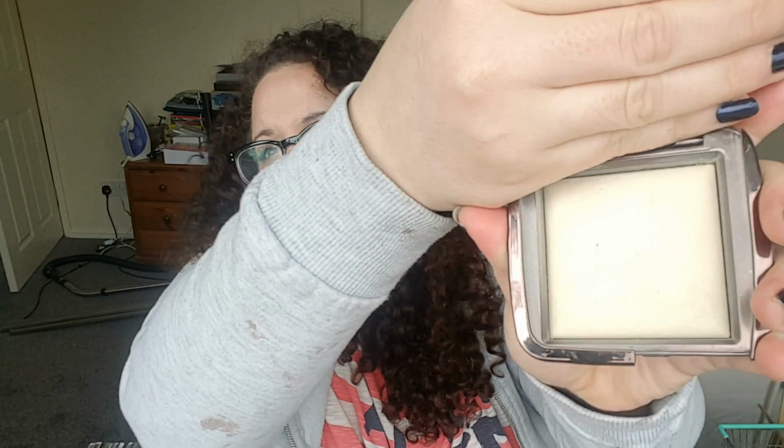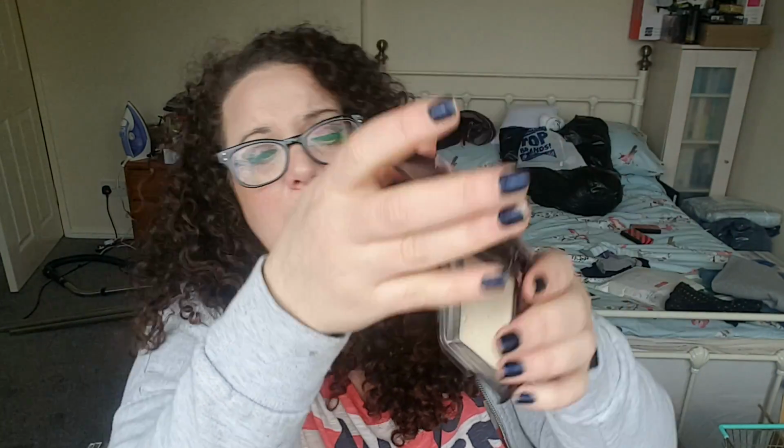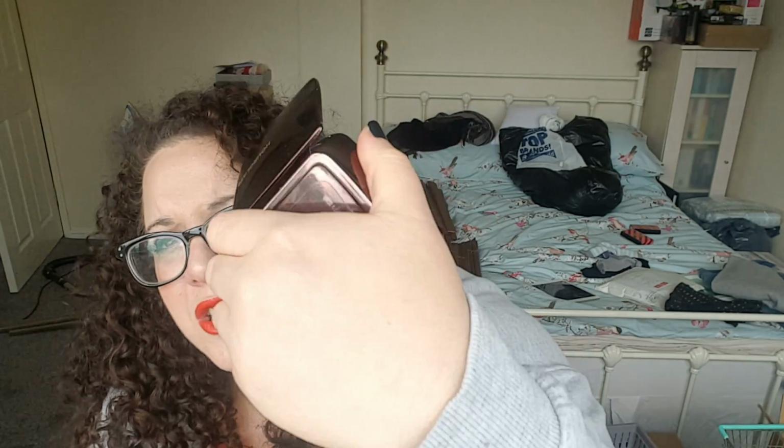For my setting powder, it wouldn't be one of my weekly basket videos without this, and this is the Hourglass Ambient Lighting Powder in the shade Diffuse Light. I'll just give you a close-up of that. You can see I've really made a dent in that. It was domed when I got it, but I've used it every single day. It's a light powder with a slight sheen. You cannot see it. It's perfect for my skin tone.